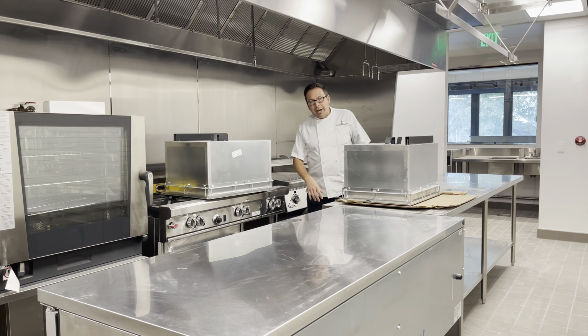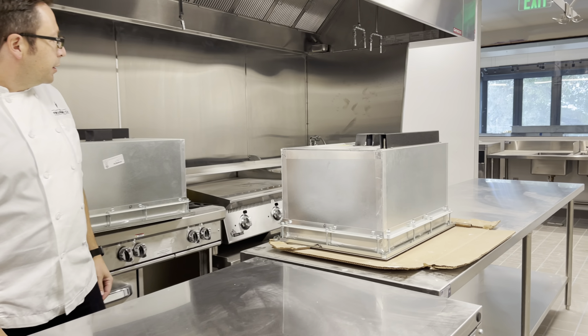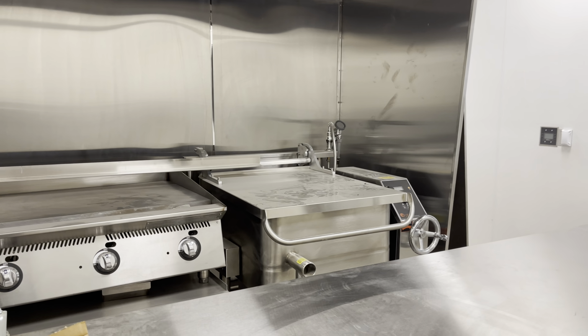And one of my favorite pieces behind me is what's called a tilt kettle that'll allow us to make all of our own stocks, soups, anything like that will all be produced in the house now.